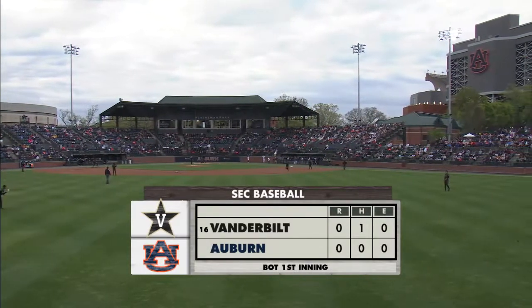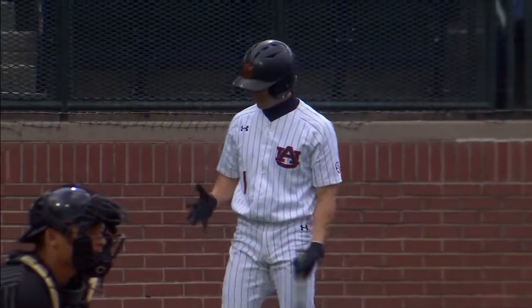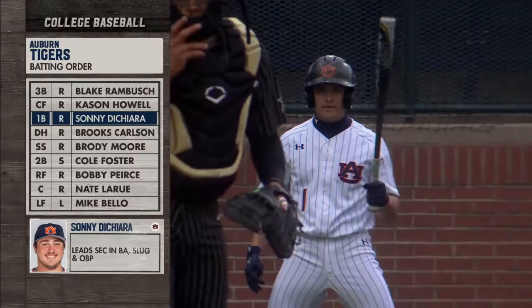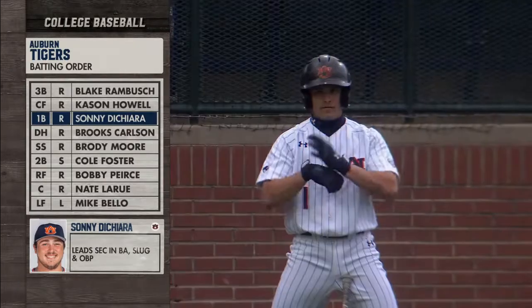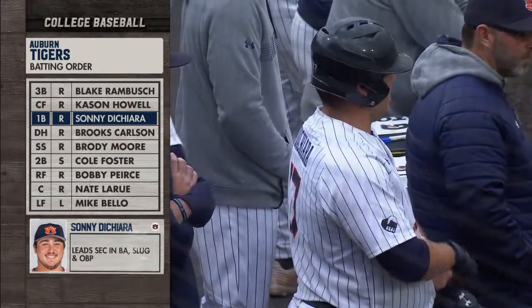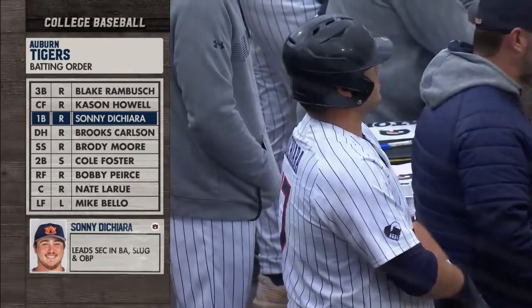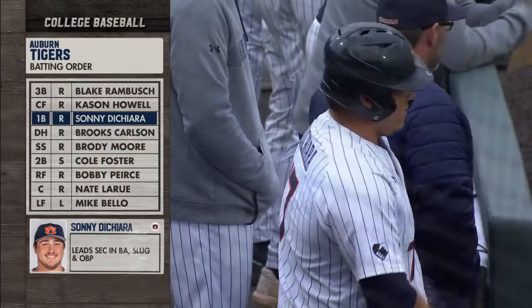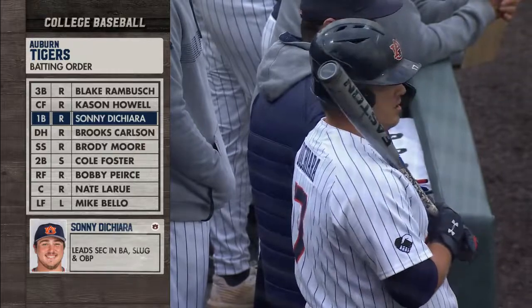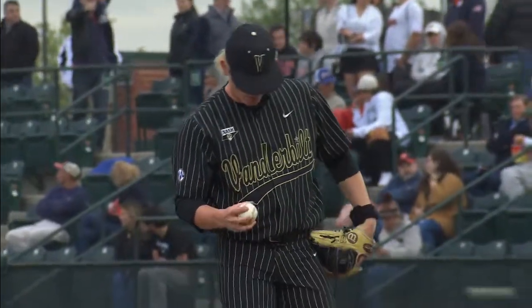And for the Auburn lineup tonight, got to know where Sonny DeShera is, Greg Olson. When you're leading the nation in batting average, slugging percentage, on base percentage, he's going to be a big part of the scout for the Vanderbilt pitchers. Yeah, and we're seeing much the same thing as we did with Vandy's lineup. They didn't need to keep Blake Rambush off. He's hitting .383. Kason Howell's gotten scorching hot after a very slow start, and all those guys are in front of DeShera. So you're going to look for Chris McIlvain to get ahead early, try to get those guys out, limit how many people are on base for Sonny DeShera.